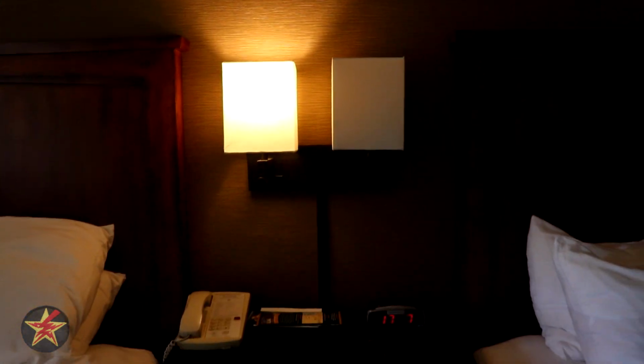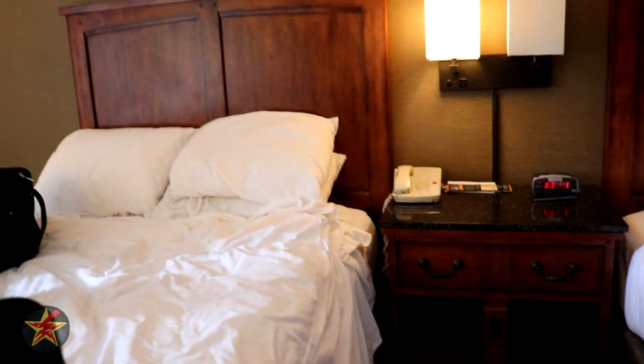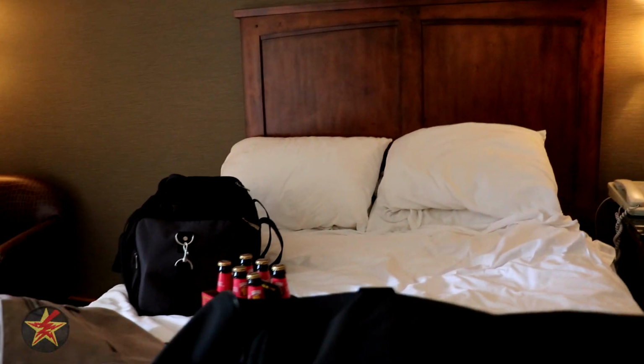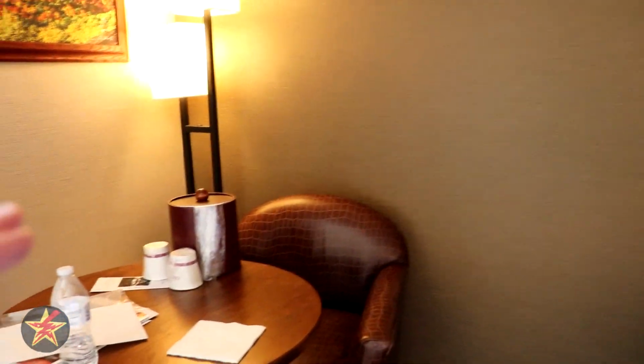The light switches by the bed, again, are on the one side only, not on the other side. They worked out pretty good. Wish the button to turn them on was a little bigger, but you know, it was nice. There's a power strip up there, power strip down there. Pillows were good, headboards were good. Like I said, beds themselves were firmer than we would have liked.